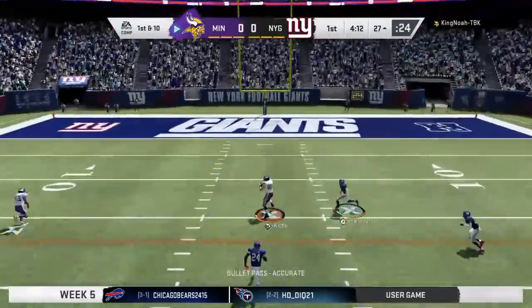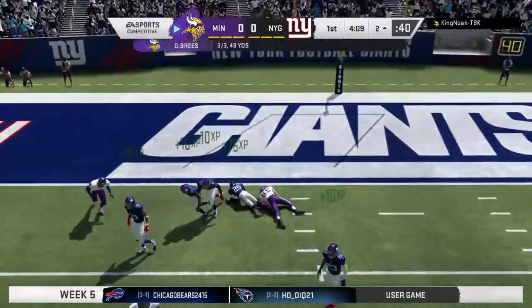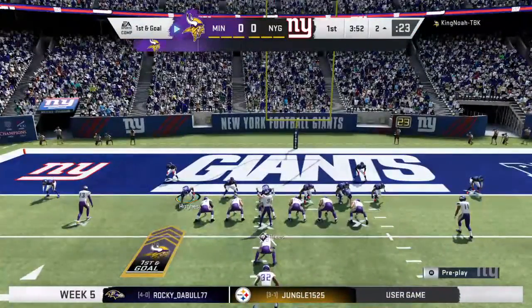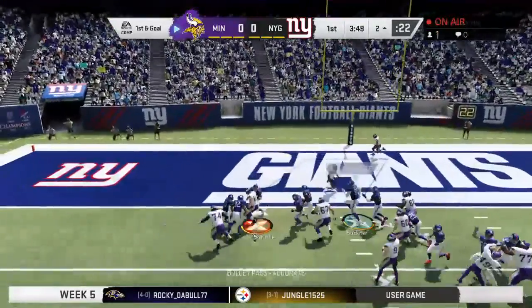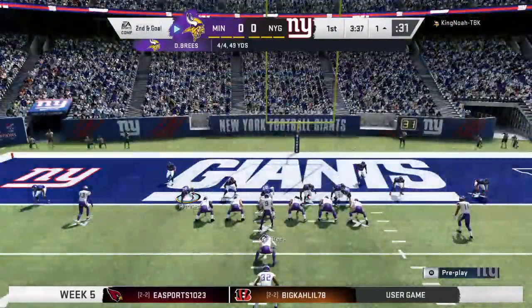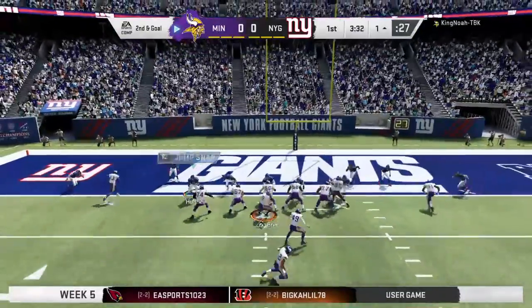Throwing on first down is Breeze. Completes it to the tight end, Kittle. And they are able to stop him, but he does take it all the way to the 2. A really nice gain of 25 yards. Breeze now. The quick slant caught. And he'll be brought down right on the edge of the goal line at about the 1-yard line. A minimal gain there on the 8th play of the drive.